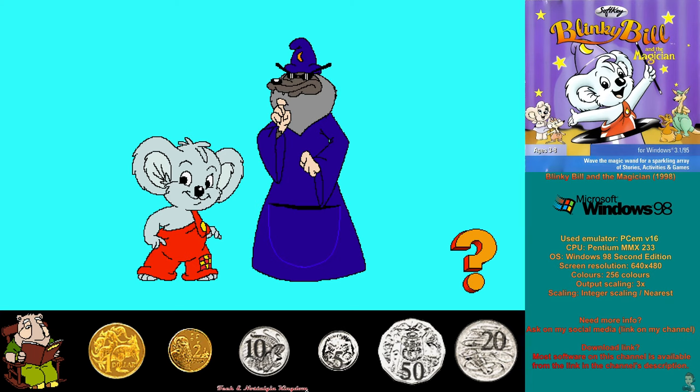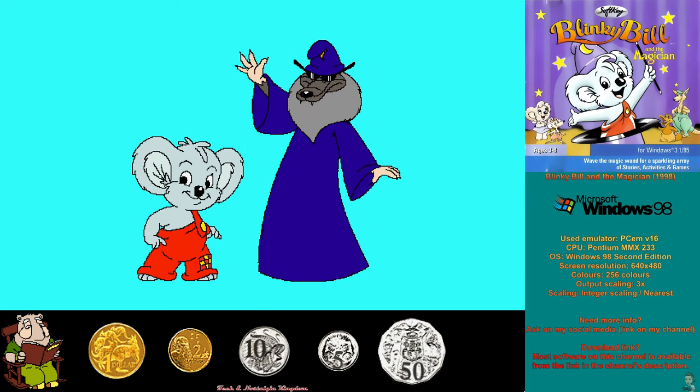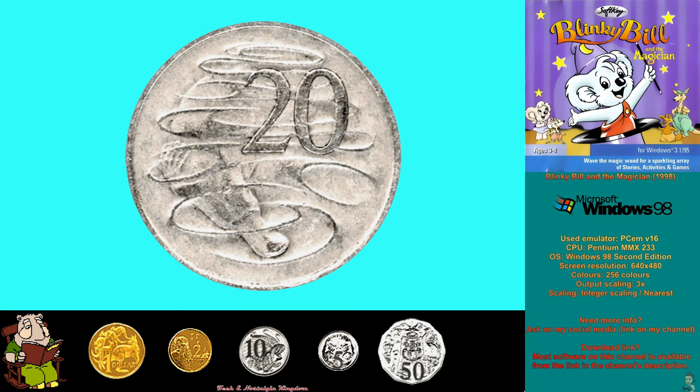Can you help the great Zapparoonie pull a 20-cent coin from behind Blinky's ear? Use a mouse to click and drag the correct coin and put it in Zapparoonie's pocket. $0.20 coin. Very good. Now, let's try another game.